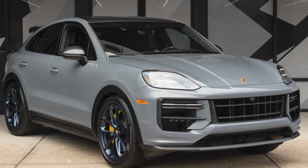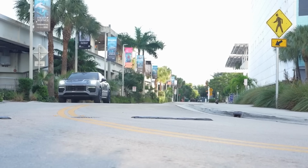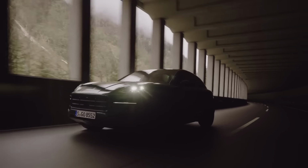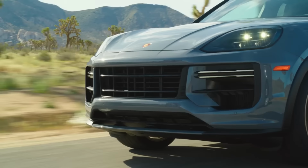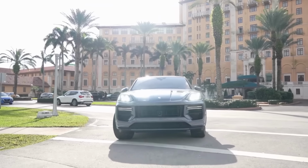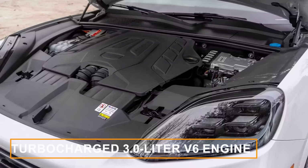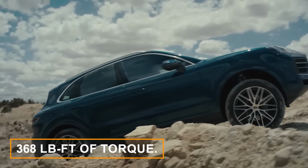Inside, Porsche's commitment to creating a driver-focused experience shines through. Both the steering wheel and the driver's seat are highly adjustable, so the drivers can easily find the perfect driving position, whether it's a low hatchback-like feel or a higher traditional SUV seating stance. For those looking for something a bit less extreme, the base Cayenne features a turbocharged 3-liter V6 engine that produces 348 horsepower and 368 pound-feet of torque.